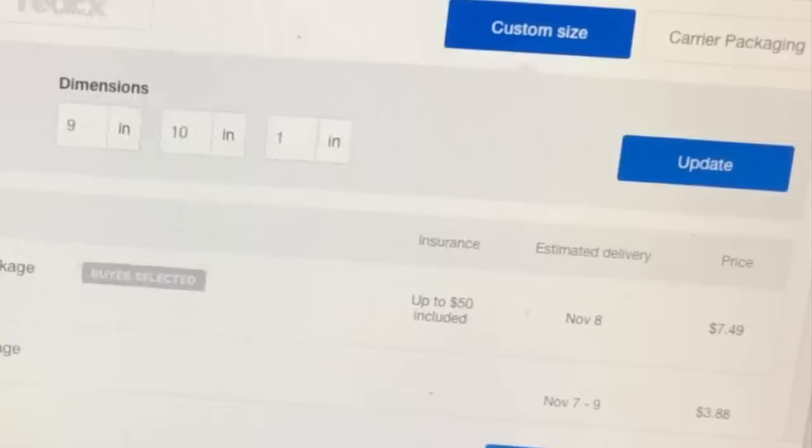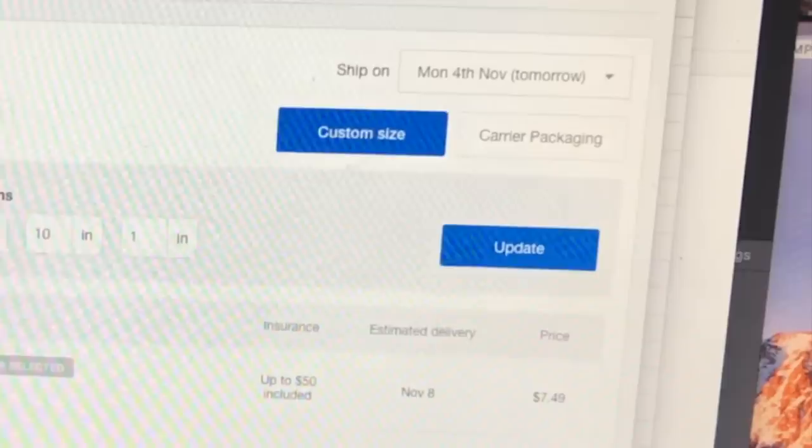And yeah, I'm going to go ahead and purchase and print the label. I do this through PayPal, so there's that. And then I'm going to print it as soon as the purchase goes through. Take a little longer, why don't you?